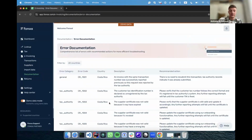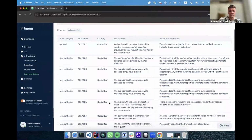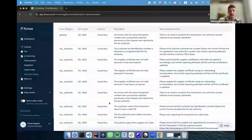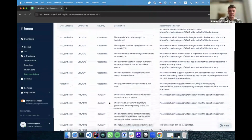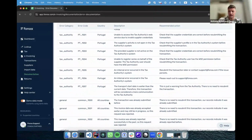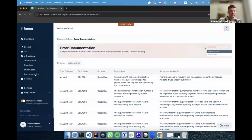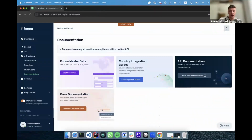And then what are the key features again is we understand that our clients usually need to comply with many different rules in many different countries. You might have 30 different jurisdictions that you need to cover, and managing 30 different partners or even a handful of partners can be a headache, especially when there's super big differences between these countries. So one of the key features as well for us is that we create a catalog of all of the errors that we observed in all of the jurisdictions where we are live, and we give you an explanation that's localized in English and also a recommended action of what you can do in order to fix it. So documentation, just to get you up and running as fast as possible.